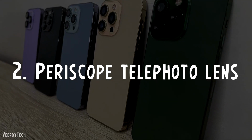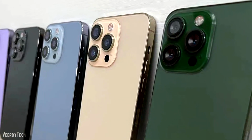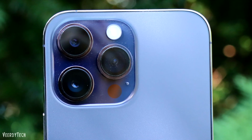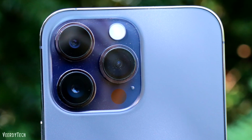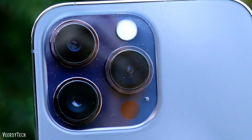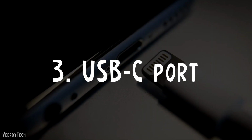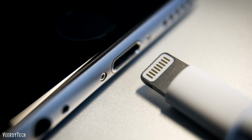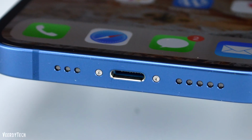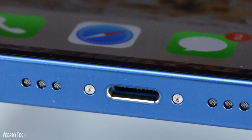The second reason, periscope telephoto lens. Undoubtedly, the iPhone 14 brings a few upgrades in the camera department. It packs the first ever 48-megapixel camera on an iPhone. But the iPhone 15 is expected to do something more exciting. Leaks and rumors suggest that a periscope telephoto lens will allow users 3x optical magnification. Third reason, USB-C port. The iPhone 15 may finally add a long-requested USB-C port while ending the era of Lightning port which we have seen for years. This year's iPhone 14 continued to feature the Lightning port.